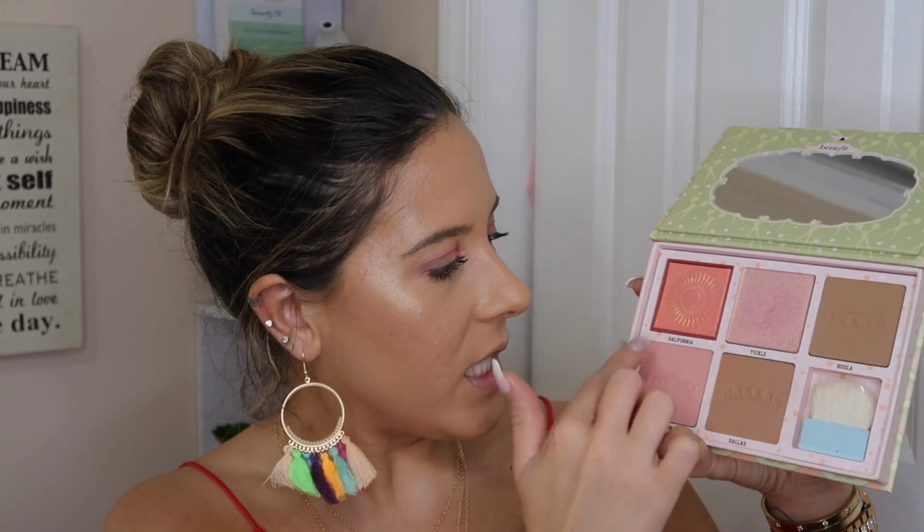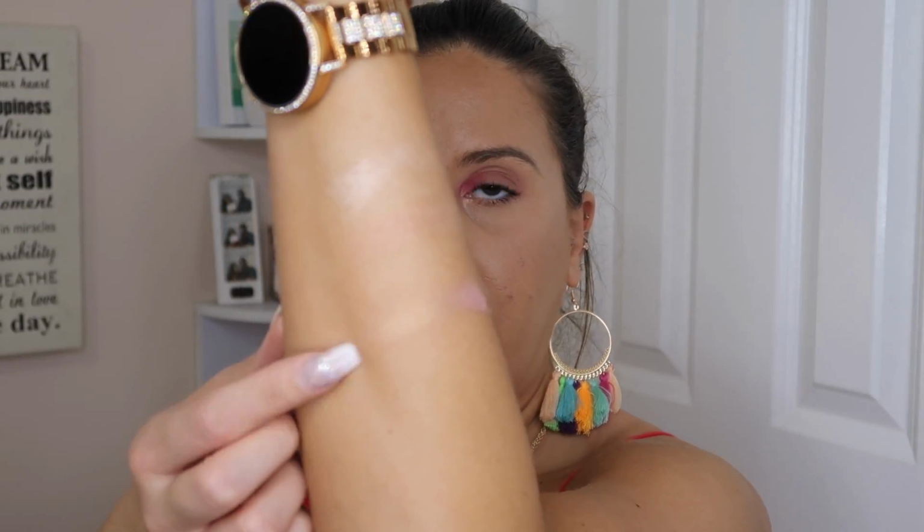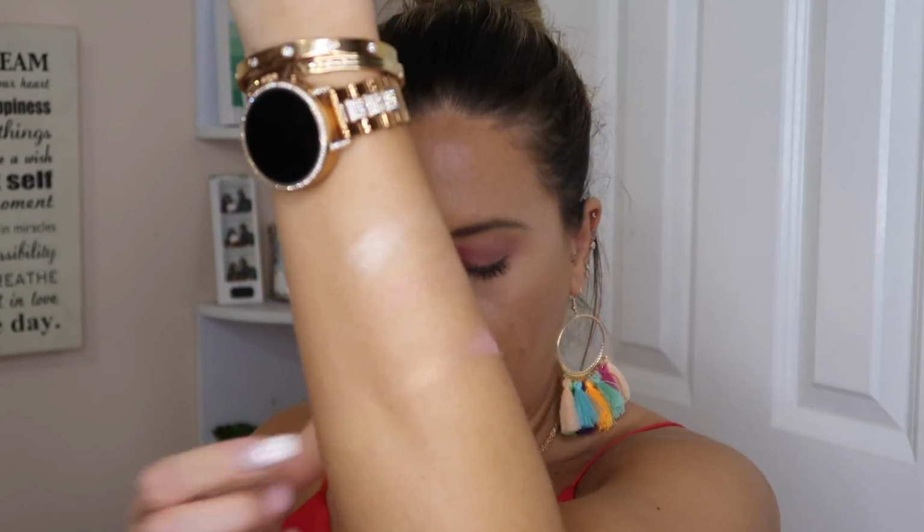The next one is the Cheek Leader Pink Squad. I love this one too. I used this one yesterday, I think it was. So you have the original Hoola contour, then the Dallas bronzer, then the Dandelion blush, then you have Tickle and California. Tickle is really pretty too. This one has more of a pinkish tint, but I love it. It's duochrome, so it's pink and it also has a yellow as well.